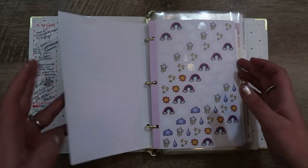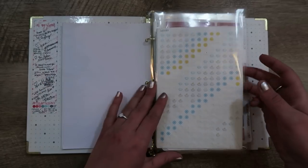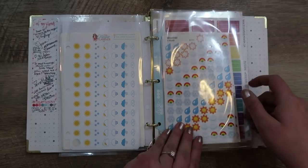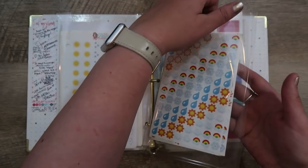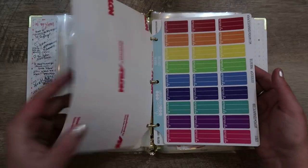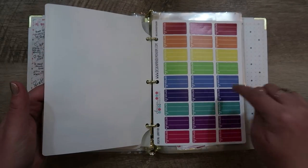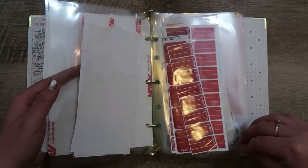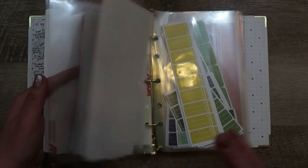So first we've got all the weather stickers. These are Christiane and Michaels. These are Christiane from her website. This is the hippie planner and these are from Amazon. I have a ton of these. And then I have all my gratitude stickers from Design Pandemonium. I used to put these at the bottom of every single week. You can see how many different colors I have them in.